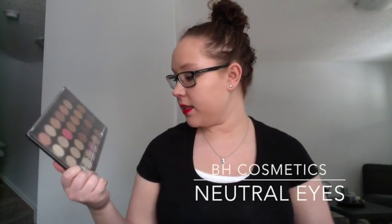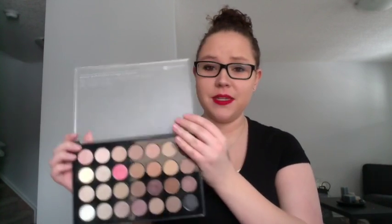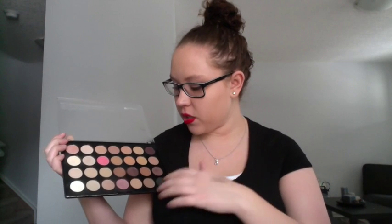And then I have my two from BH Cosmetics that I showed you guys in a haul video a while ago. So this is the Neutral Palette, or Neutral Eyes Palette. If you go on bhcosmetics.com, they always have sales. Like everything is always on sale. It is pretty awesome. So this one has 28 shadows. It's not $8 like the E.L.F one is. They are a little bit more expensive, but it's still super inexpensive. And you get a ton of product.